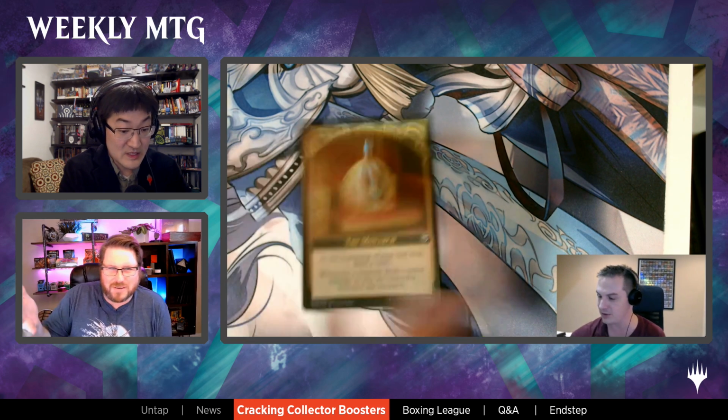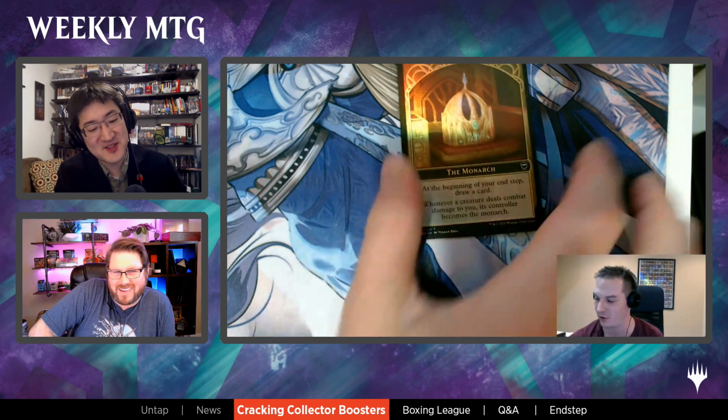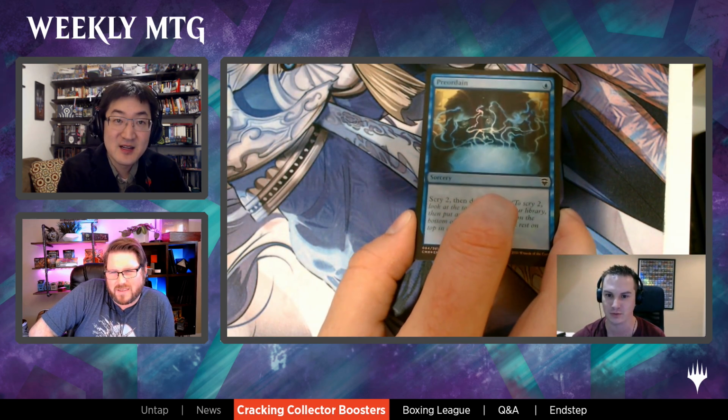And I already have. I also need to open more packs to be able to do it. Ooh, look at that, the foil Monarch token. Foil Monarch token is so amazing. I don't know how this is going to be the common slot one. Like just a casual foil Preordain.